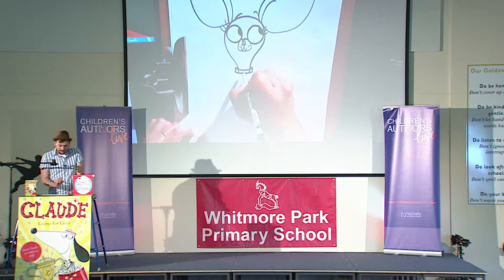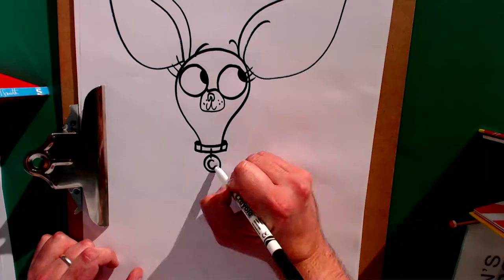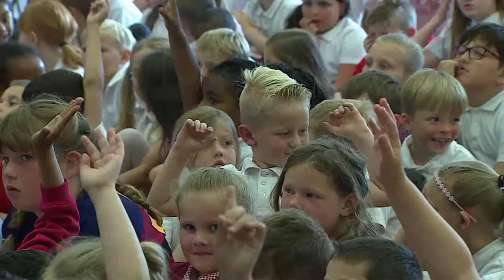So we're going to imagine that she's got a collar, because your second clue, so your first clue is that she's named after something you might like to eat as a treat. So you need to think about that. And your second clue is that her name begins with the letter C. So that's your second clue. So again, if you've got an idea, pop your hands up. But keep those ears turned on and listening, because your idea might change.